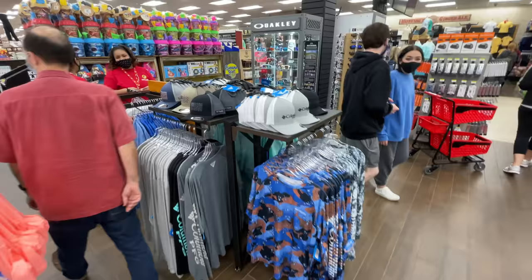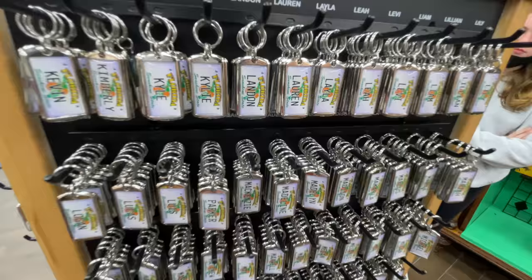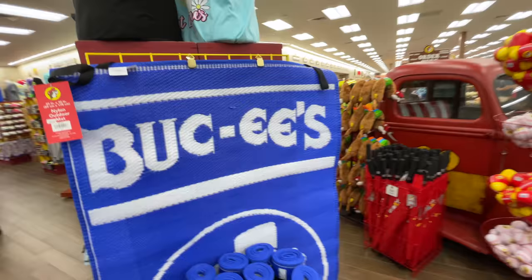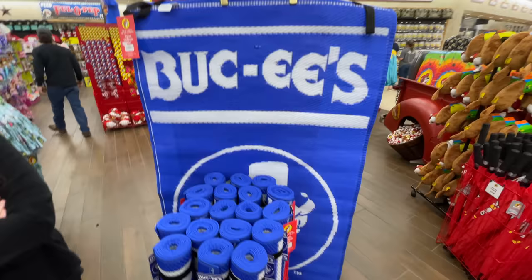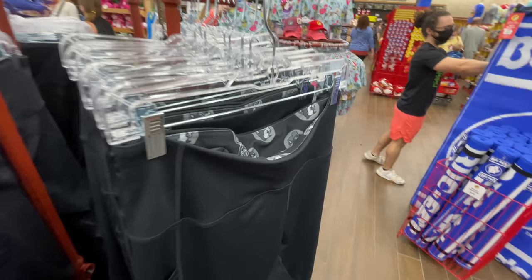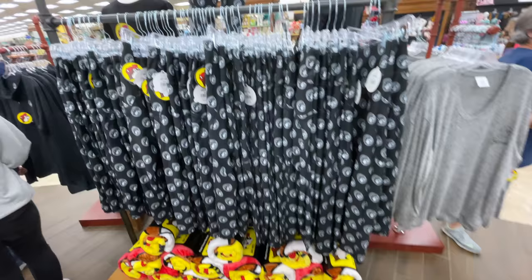Columbia hat. Mine got wrecked, I have that hat. License plates with names, and they actually have my name. No Bort. Nylon outdoor mat. Buc-ee's yoga pants. Look at the inside. That was a quick turnaround for you. More Buc-ee's yoga pants.